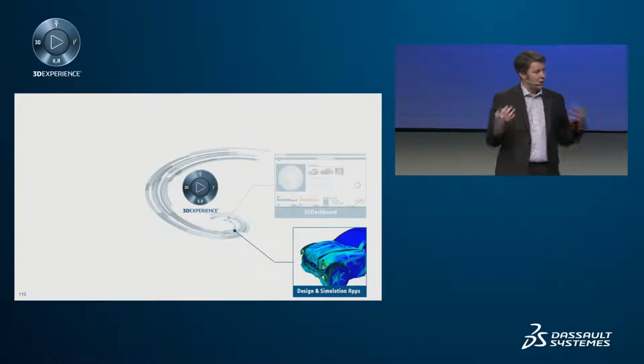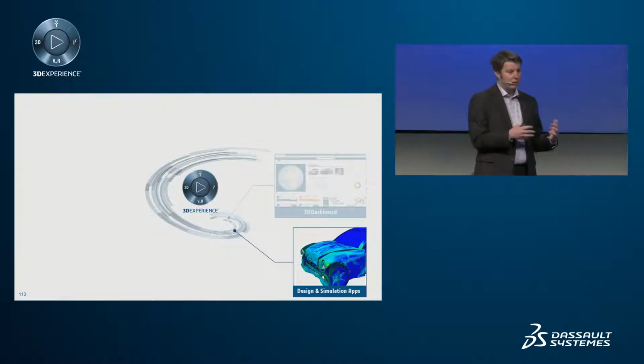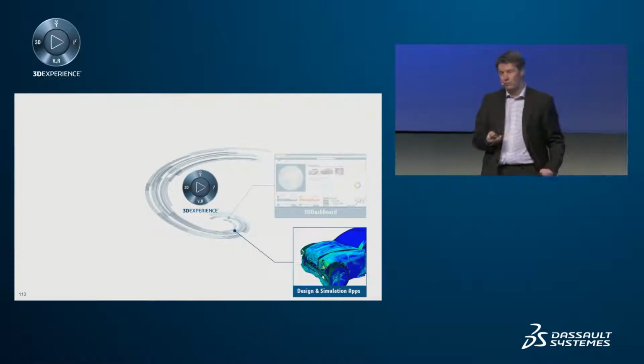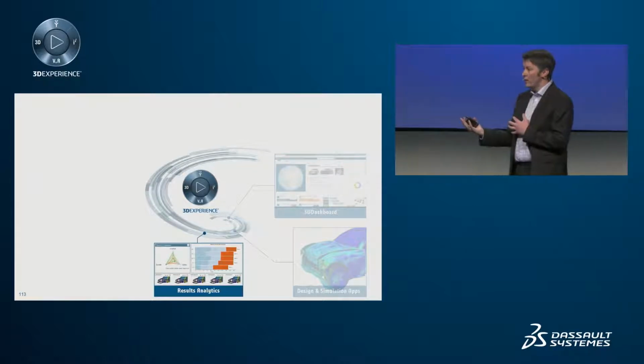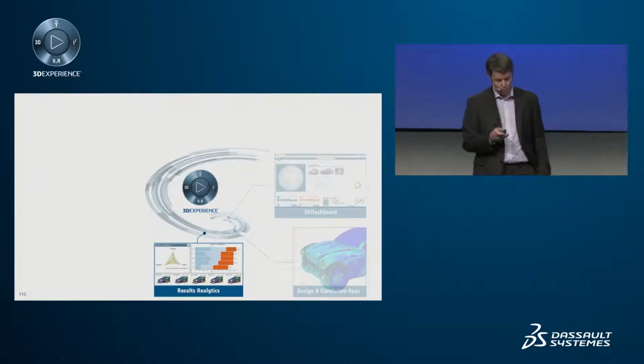He then showed how the synergy between CATIA and Simulia allows us to perform many different designs and simulations on our early concept phase designs and really narrow down the best concepts to move forward. And finally, he showed our results analytics application to do trade-off studies against those different concepts and to choose the best concepts to move forward with.